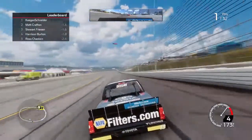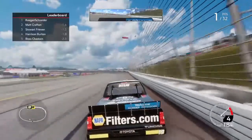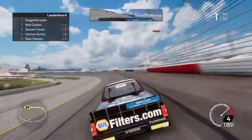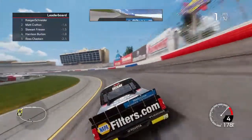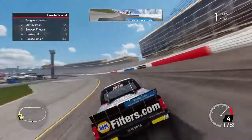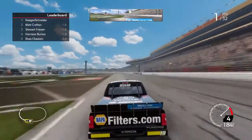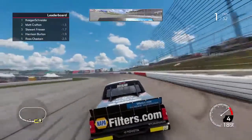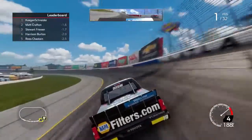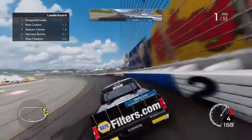So we'll see what the pit strategy will be here at the end of the stage. I believe I'm going to take 2 tires instead of 4 again. Once again, it'll be a little bit different of a strategy, but we'll see how it pays off. Should help us win the race off the pit road, I would think.